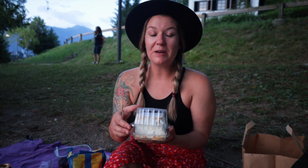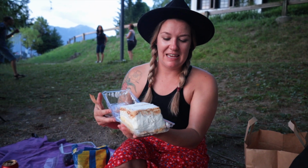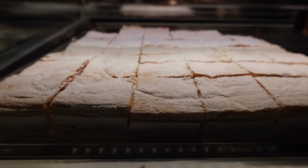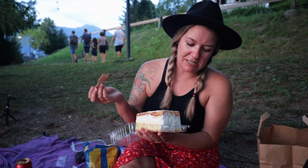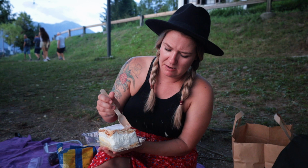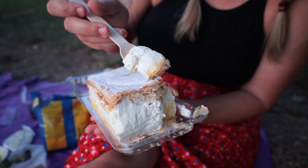All right, so one thing we had to try while we were here visiting Lake Bled in Slovenia is Bled Cake, which literally that's all that I know. AKA Bled Cream Cake. I mean, obviously it looks like vanilla, but I don't know any other information other than it's called Bled cream cake. So let's give it a try. Ooh, it's like a croissant on top. All right, try and get a little bit of everything.